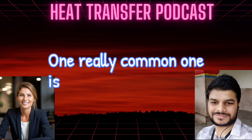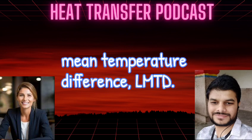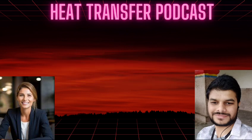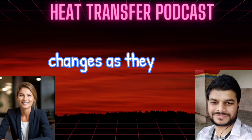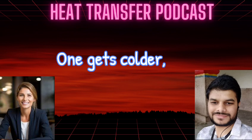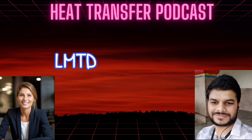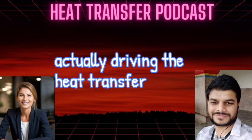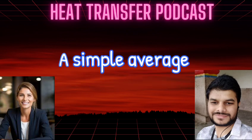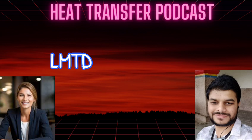One really common one is the logarithmic mean temperature difference, LMTD. Why logarithm? Because the temperature difference between the 2 fluids usually changes as they flow through the exchanger. One gets colder, the other gets hotter. LMTD gives you the proper average temperature difference that's actually driving the heat transfer across the whole thing. A simple average doesn't work. Okay, LMTD for the driving force.